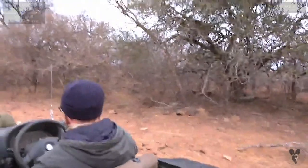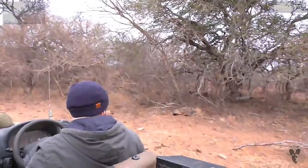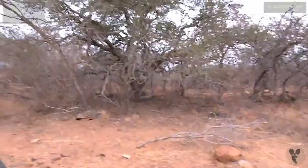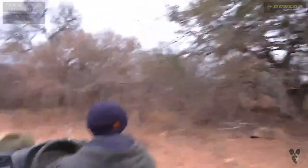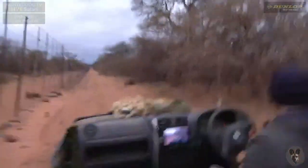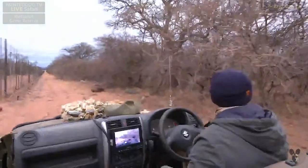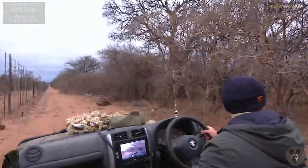This is their shepherd's tree, and they're not back here. So I think they've just moved away. Probably not that far into there, but as you can see, it's pretty thick. And we won't attempt to go in there.